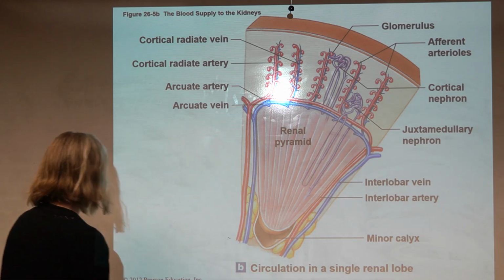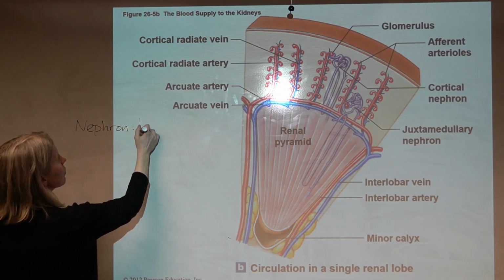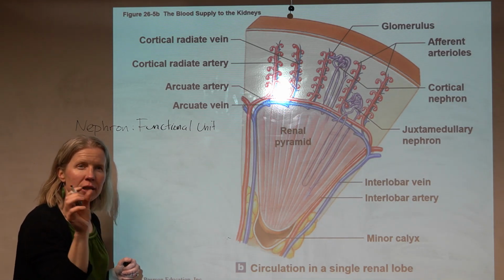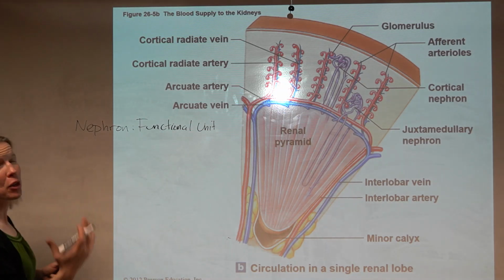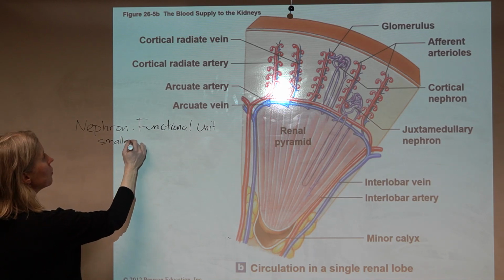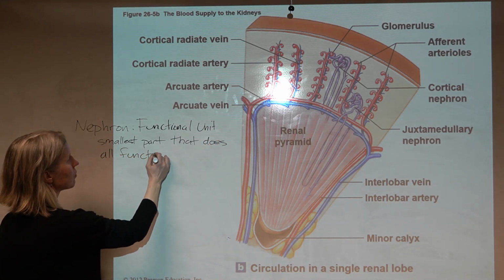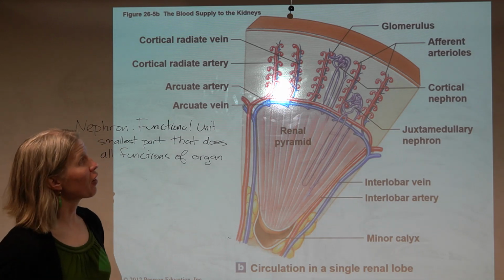The nephron is the functional unit of the kidney. Remember what that means? It's the smallest part that completes all the functions of that organ. So you actually have millions of nephrons in each of your kidneys. So a very small part that does all the functions. So essentially, the nephron is where the work is happening.